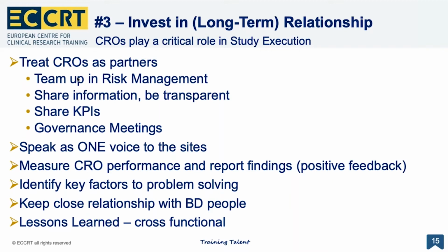So first, there is the risk management. The risk management is an ongoing work, and by the way, ECCRT has also an entire module on this, where we can dig into more details how to do that, what parameters to look at, and how to follow up on the actions. But most importantly is to share the information and be transparent.